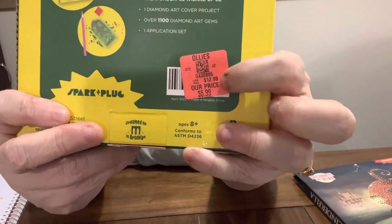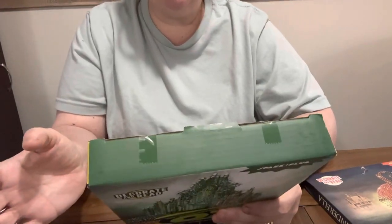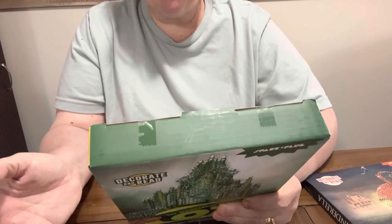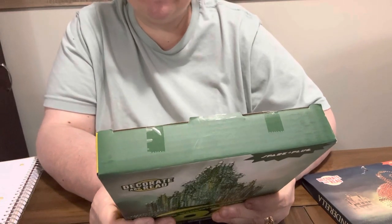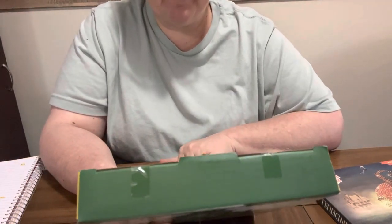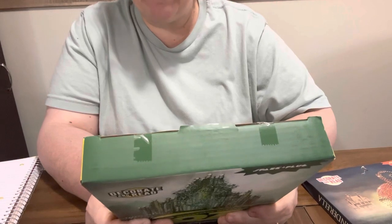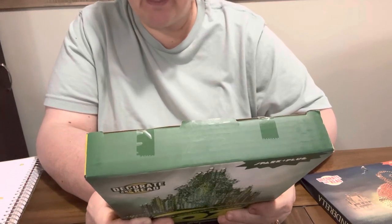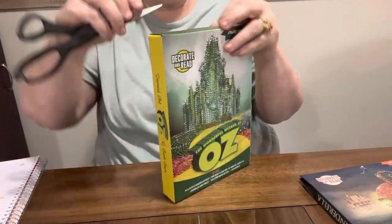There's the sticker, $6.99 at Ollie's, and I have no idea what it is, but I know it's the book. It says, Travel along with Dorothy and Toto, the Scarecrow, the Tin Woodman, and the Cowardly Lion on their magical journey down the Yellow Brick Road to Emerald City. This special edition includes the unabridged novel with illustrations by W.W. Denslow and a diamond art cover project. So it says, an illustrated hardcover edition of L. Frank Baum's classic novel, The Wonderful Wizard of Oz. One diamond art cover project, over 1,100 diamond art gems, and one application set. So we're fixing to open it and see what we got.